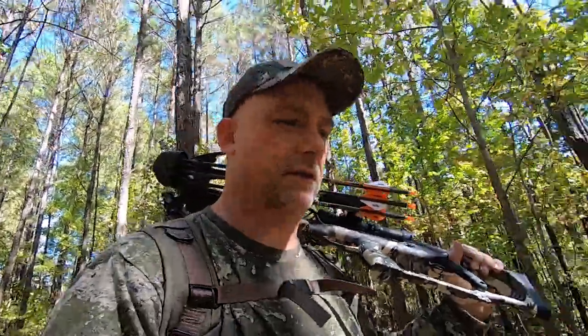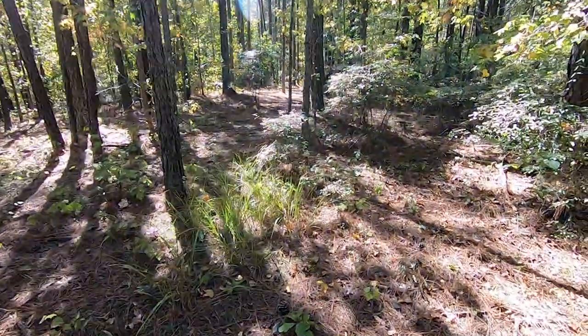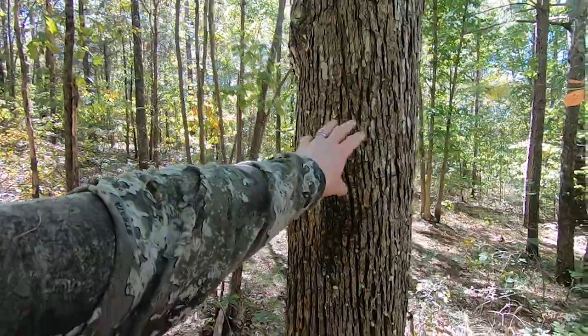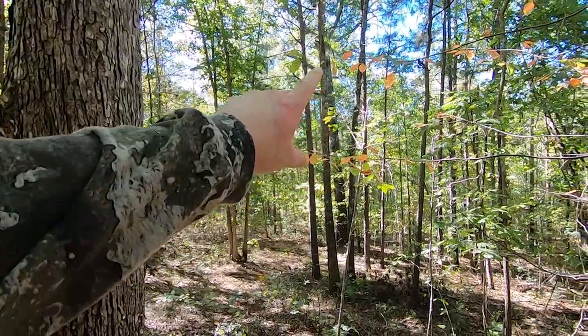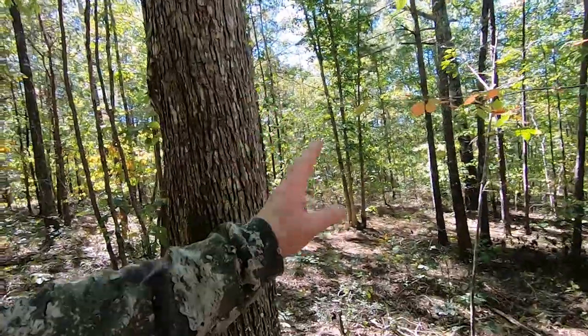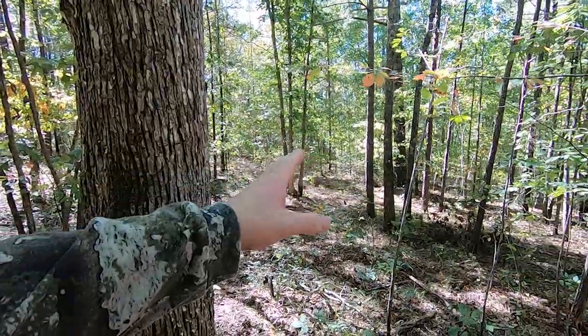You can kind of see it's pretty thick. Got an old fire break that I'm walking down. It's going to lead me down close to that red oak. But let's get in here and get set up. Clear shooting lanes, one down to that red oak. So, fingers crossed. I'm gonna get up the tree and get set up.